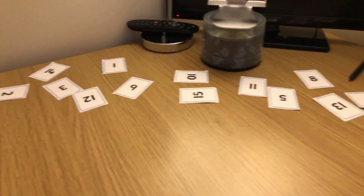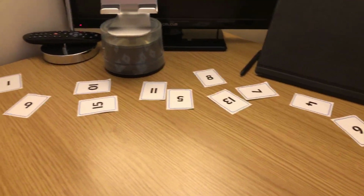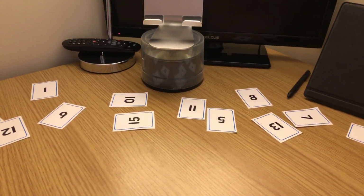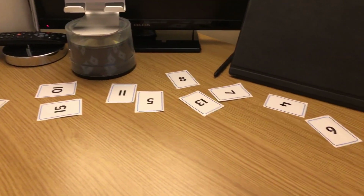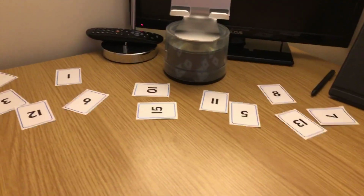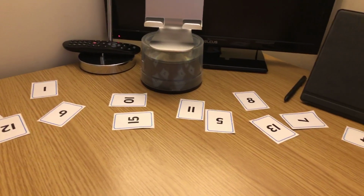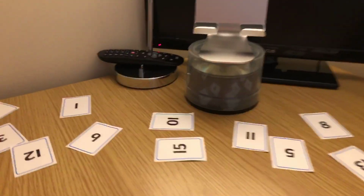So what we're going to do is we'll have a look at numbers 11 to 15 for a little bit. I've got all the number cards from 1 to 15 spread out in front of me in a random order, ready to put them into order from 1 to 15. I'll show you. Alright, can you see that? So if you pause this video and get your numbers spread out, and then we'll have a countdown to see who can win. Do you reckon you can beat me today? 5, 4, 3, 2, 1, go! Alright, number one.